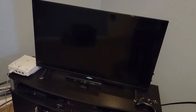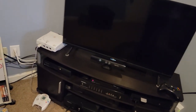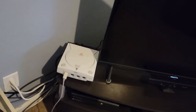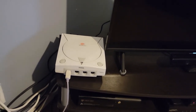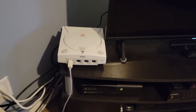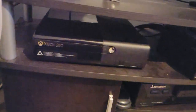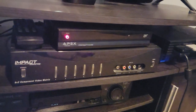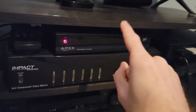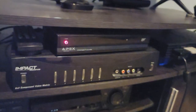Let's see, 1080p, 40-inch smart Android TV, and we got the Dreamcast here, Sega Dreamcast, which I recently replaced the GD-ROM drive in. I did a video on that as well, and we got the Xbox 360. Still been working okay. An Impact Acoustics component switcher box. This is still an Apex digital TV converter. I did a video on this somewhat like a few years ago.